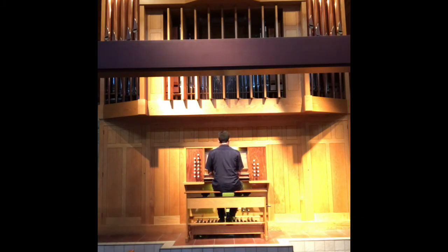As far as a test for handling diverse organ literature, this Baroque-flavored Andover pipe organ seems to pass the test quite well, in my opinion. I'll let you draw your own conclusions.